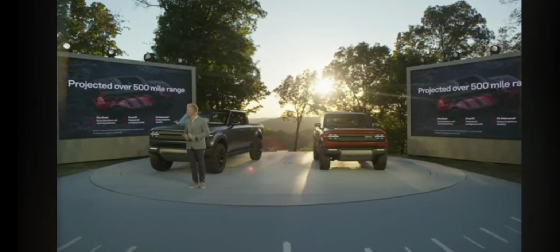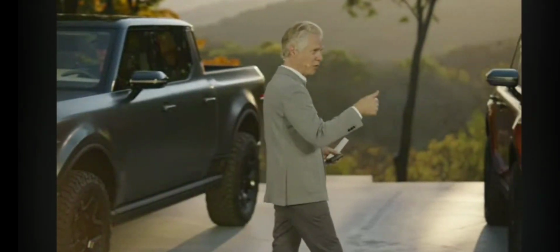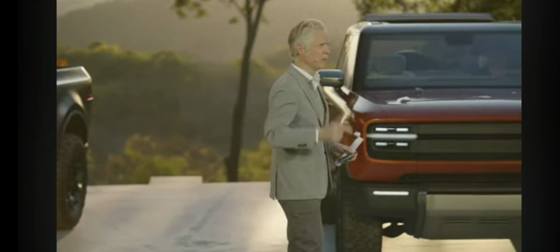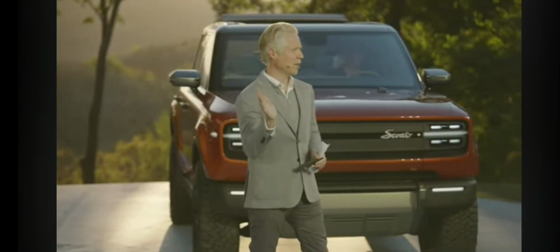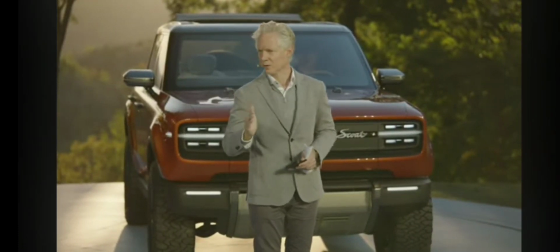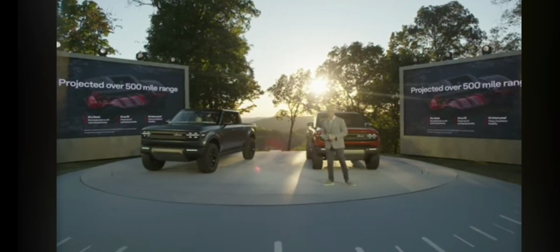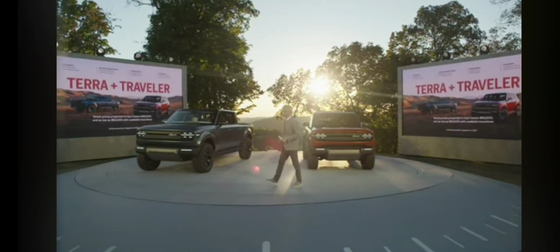The third thing that's critical for us in these times, of course, is future-proofing. It makes the platform future-proof. It also, of course, makes the factory future-proof. We can ebb and flow and move from range extender to EV, EV to range extender, or, of course, Terra to Traveler.